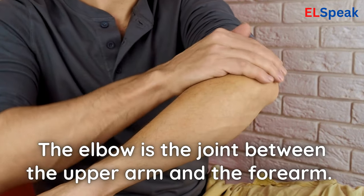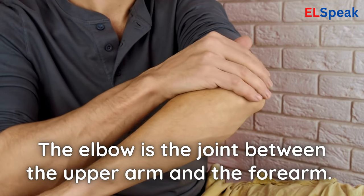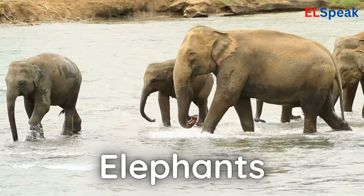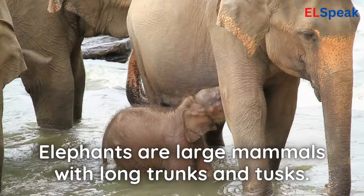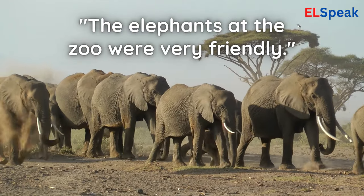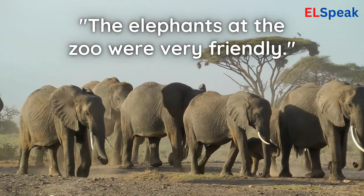Elbow. The elbow is the joint between the upper arm and the forearm. My elbow is sore from playing tennis. Elephants. Elephants are large mammals with long trunks and tusks. The elephants at the zoo were very friendly.